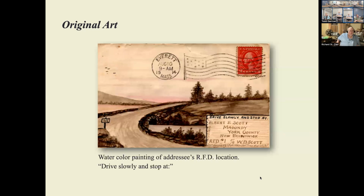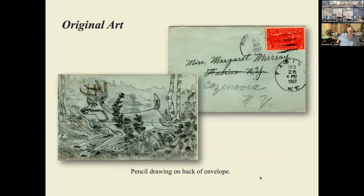This is a watercolor painting. And you can see the addressee on the right hand corner, and it was in a way sort of instructions to the RFD, Rural Free Delivery Carrier, with his horse and wagon going up the sloping, winding road, knowing that the addressee lived right up there at the top of the hill. Next.